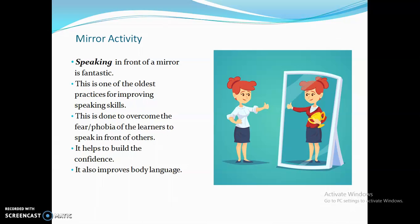Students, do you have a phobia or fear to speak in front of others? It means lack of confidence. Then, this booster activity is for you. We call it mirror activity. In this, one of the oldest practices, the student or the learner speaks in front of a mirror, and it is really fantastic. Along with overcoming phobia and building confidence of the learner, it also improves his or her body language. So, I'm sure you are all going to practice this mirror activity.